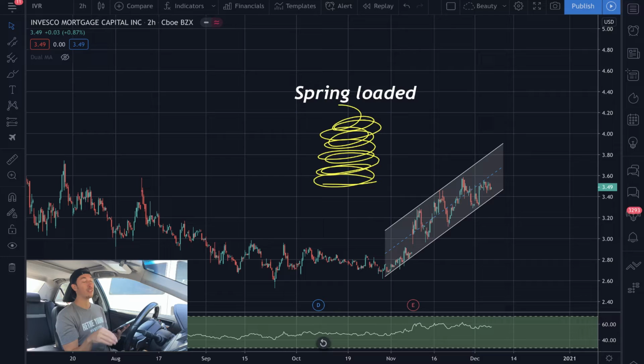I like to call it spring loaded because, listen, if you look at this chart, this thing is squished. These lines are very tight. When those lines are tight, it's compressed. Think of a spring. You push it together. You can only hold it so long, and then it's going to explode and break out.